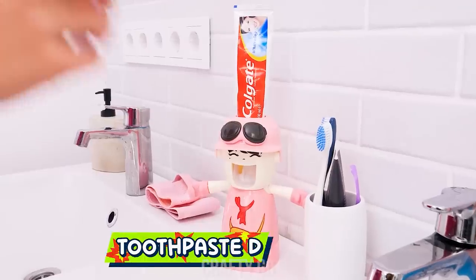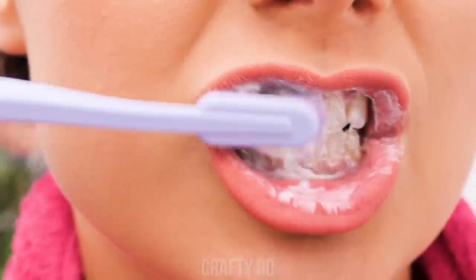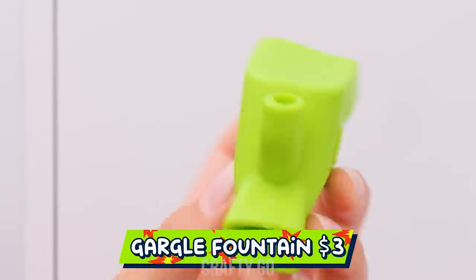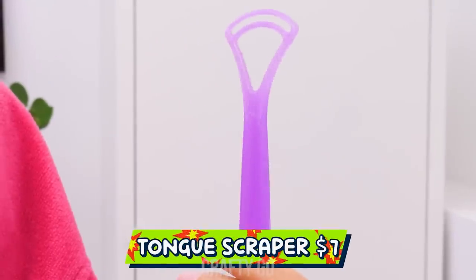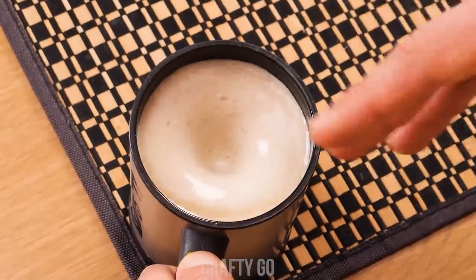Toothbrush time. Toothpaste for you. Brushing made easy. We need another gadget. Gargle fountain. Just attach it to the faucet and get ready to gargle. Don't forget the taste buds. Use the bud scraper to scrub that gunk away. A-okay. Fresh breath.